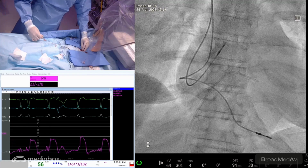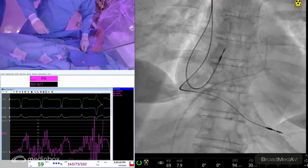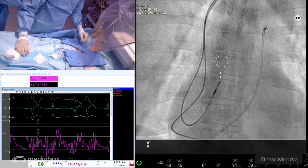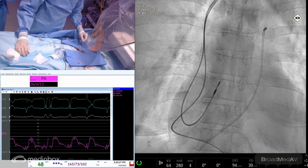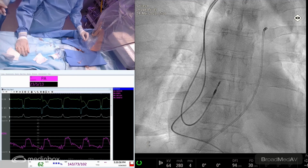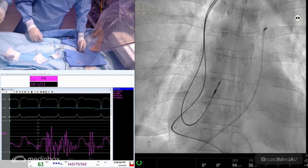The RV pressure is normal, but let's go in the pulmonary artery. So now pulmonary artery, mean pressure, as we know, typically should be lower than 20, and it's the case. So here, there's no evidence of left heart failure, exactly. No evidence of pulmonary hypertension. I think we can definitely close this defect in the heart. Perfect. So let's go now with the ICE, Marcel.